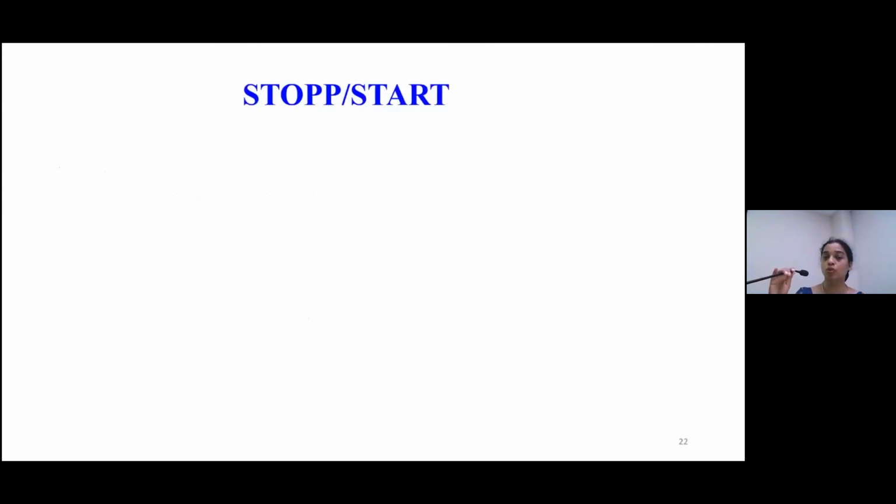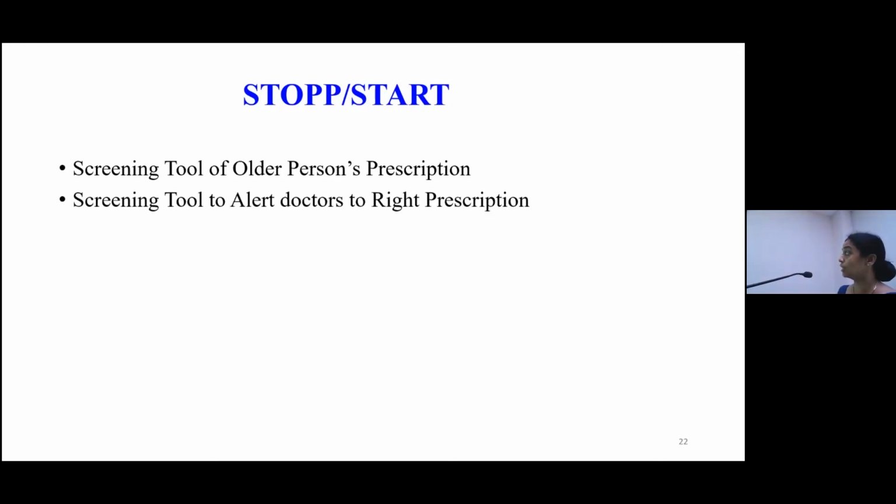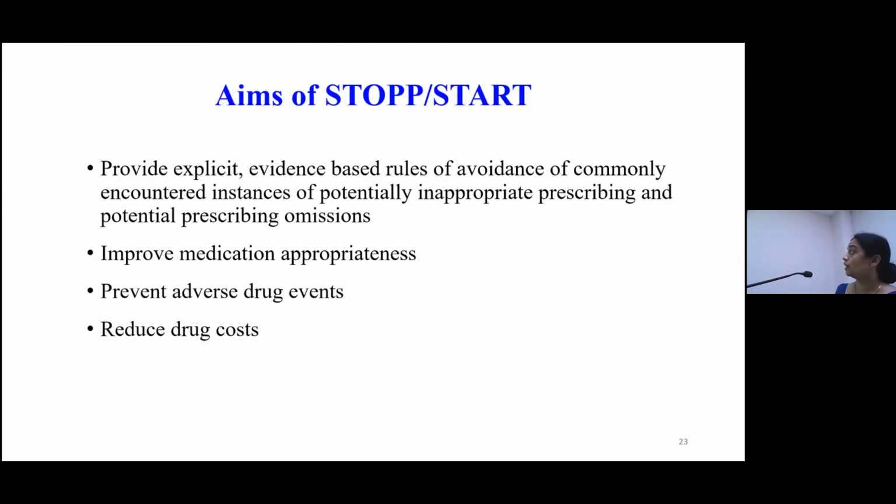Having said that, we will move to the STOP and START criteria. When we are rationalizing the prescription for the elderly, there are 2 criteria we have to consider: STOP and START criteria. Basically, STOP is to stop some drugs in the prescription of the elderly. START is to start some rational drugs in the prescription if there is no contraindication for the individual patient. STOP is short for Screening Tool of Older Persons' Prescriptions. START is Screening Tool to Alert doctors to Right Treatment. The aims of STOP and START are to prevent what we have discussed so far, the errors we are making in elderly prescription, to prevent inappropriate prescription, to improve medication appropriateness, prevent adverse drug events, and reduce drug costs.